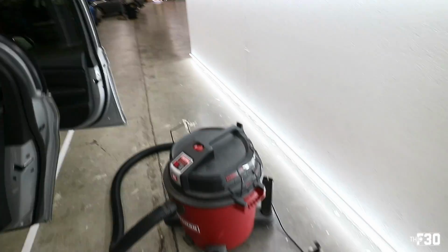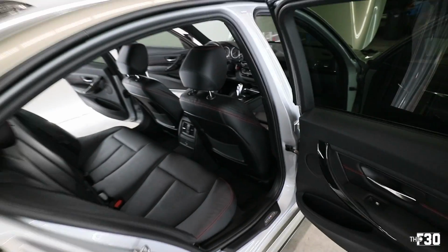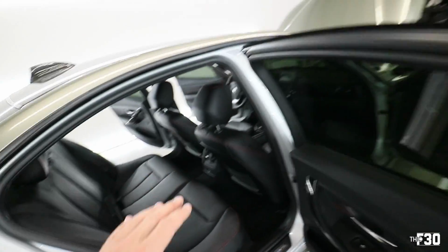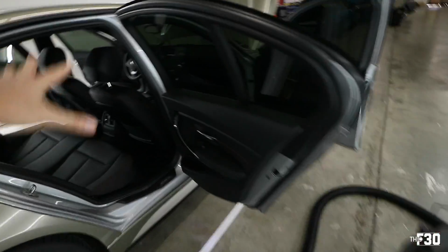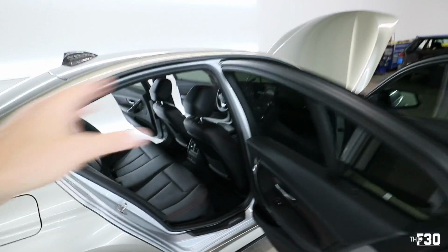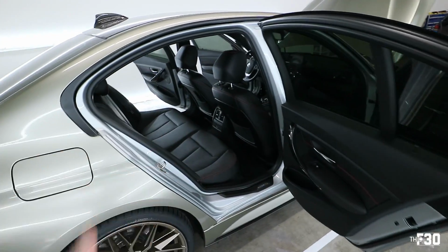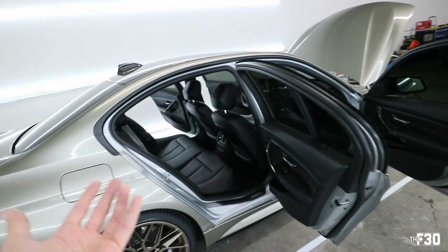Starting with interiors, obviously a shop vac is crucial. Basically, I'm gonna take all of the mats out and then vacuum underneath them, vacuum out the mats, vacuum out the interior. And then what we're gonna do is leave all the doors open and turn the shop vac in reverse, so it's just blowing air, and that's what's gonna get all of the dust out. You just leave the doors open so the dust can fly out, and then we'll use a little bit of interior detailer spray, and that will be good enough. The interior is pretty clean as it is now.